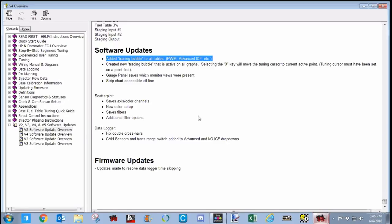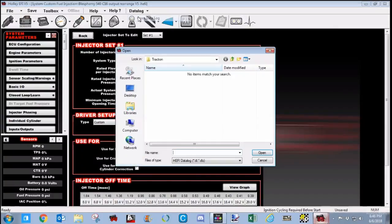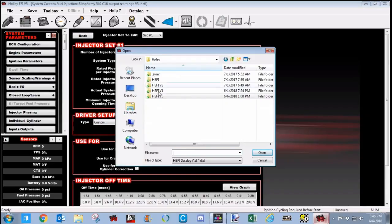Injector set modification. Yep, it is. Okay, so now you can see the trace bubble on the 3D graph while you're editing. Oh, huge win. I might be able to do that right now. Let's see if I can data log. Open a data log. Let's go up and find something.